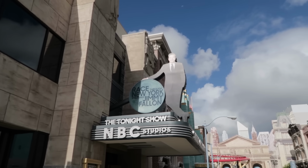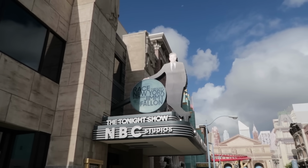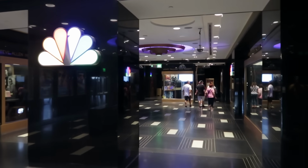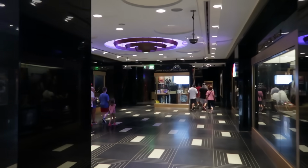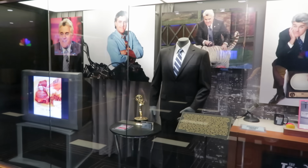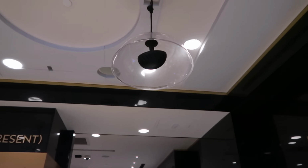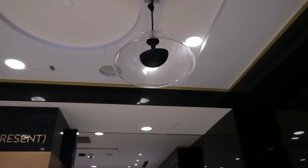Let's start here in the New York section of the park because Jimmy Fallon's Race Through New York has one of the best queues in the park. Plus, I have a little secret regarding this one. First, we have the lobby, which highlights the history of the Tonight Show with all its different hosts. You can find a display and then stand under this speaker, and it will give you all the history about that particular host and how the show was then.